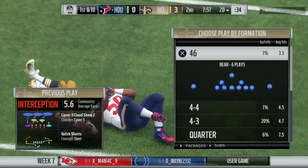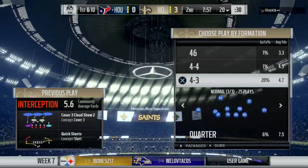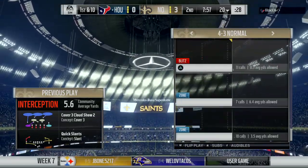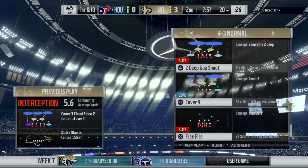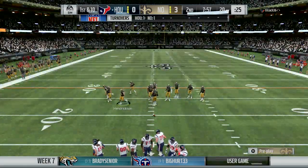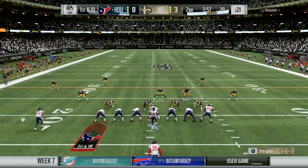Well, that's a drive killer right there. Not a really confident throw either. This one was kind of up for grabs, and it's going to come down in the hands of the wrong team. Watson will bring up the Texans here, first and 10 at the 20.